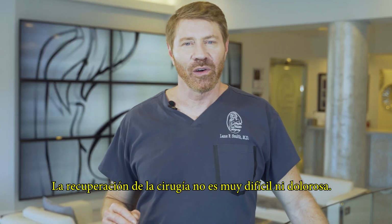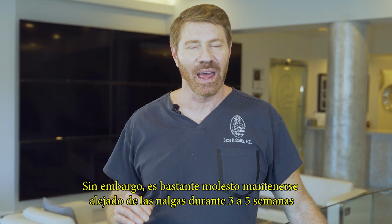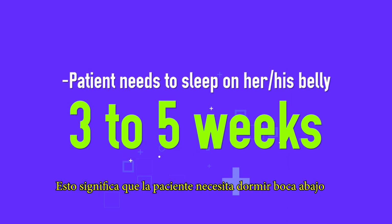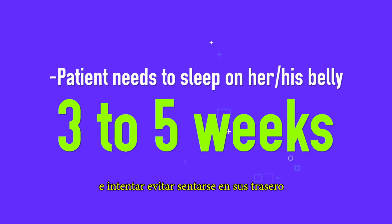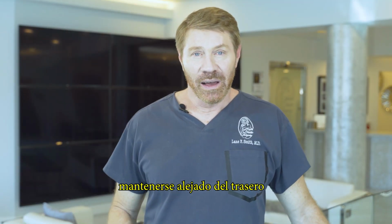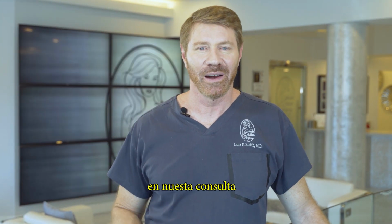The recovery from the surgery is not very difficult or painful. However, it is quite a nuisance to stay off the buttocks for 3 to 5 weeks. This means that the patient needs to sleep on his or her belly for about 3 to 5 weeks and to try to avoid sitting on the buttocks. Staying off the buttocks is an important part of a Brazilian butt lift, and we'll go over different ways to do that in our consultation.